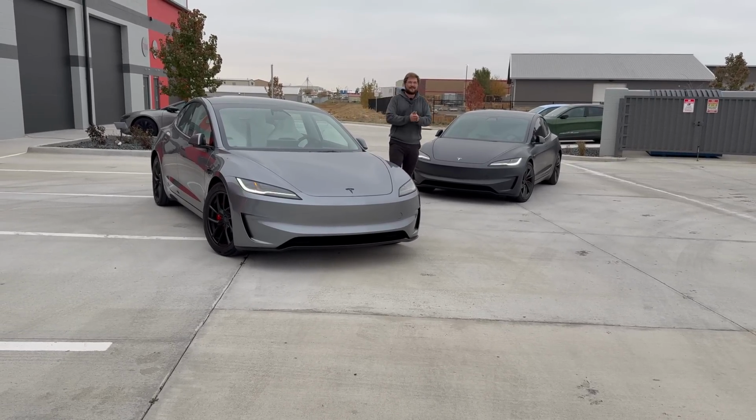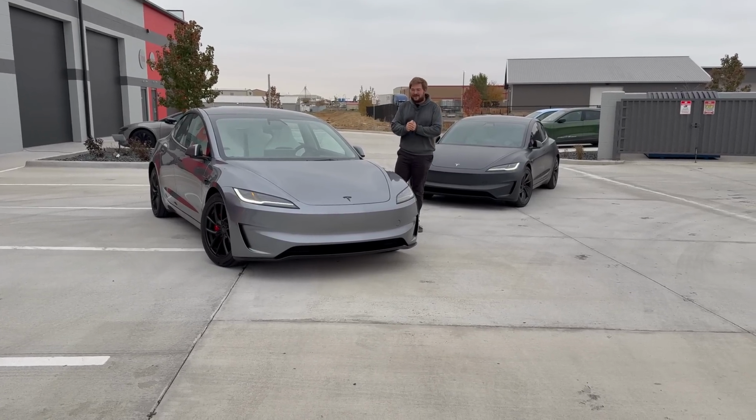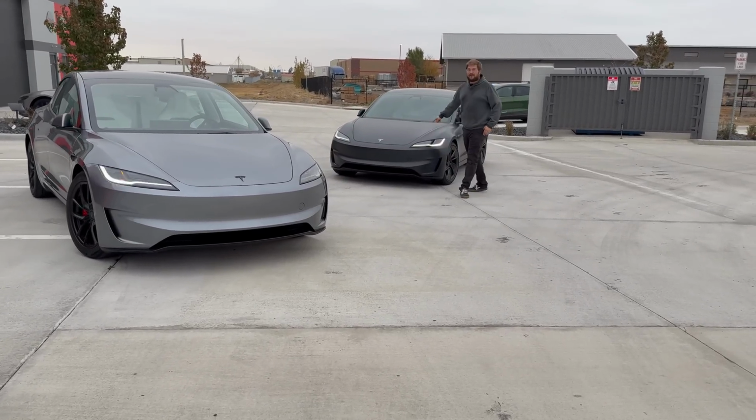And I said, oh, while it's in the shop, do you mind if I borrow your car? Put a set of these Martian wheels on here. And he said, go for it. Whatever tests you want to do, you have free reign. Huge shout out to Alex. And a huge shout out to our other friend, Brandon. This is his Model 3 Performance.